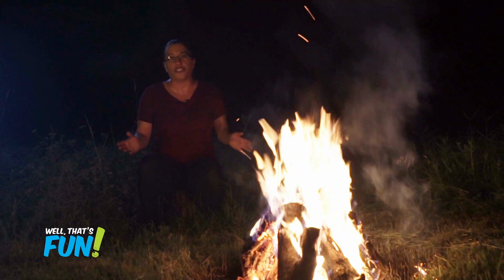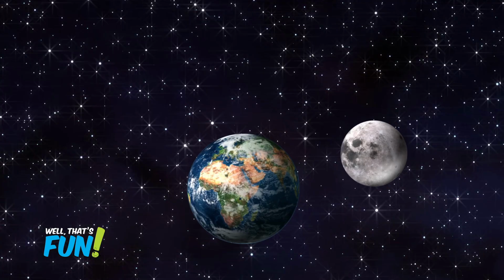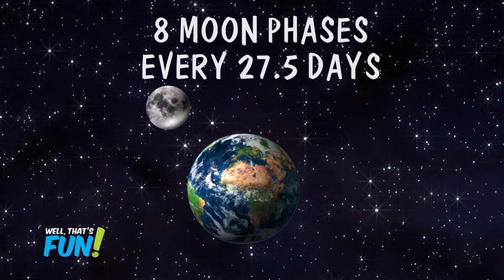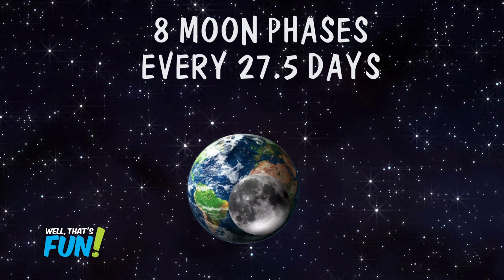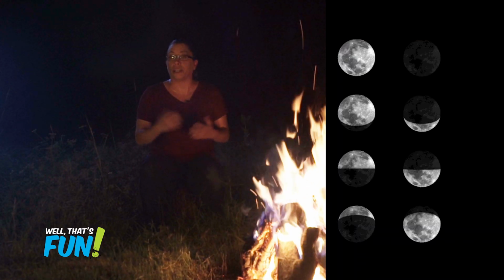So the moon isn't changing shape. It's going through a phase. It's going through 8 of them, actually. It goes through all 8 phases every month, every 27.5 days as it makes one orbit around the Earth, like clockwork. Each of these phases is the result of the moon's orbit around the Earth.